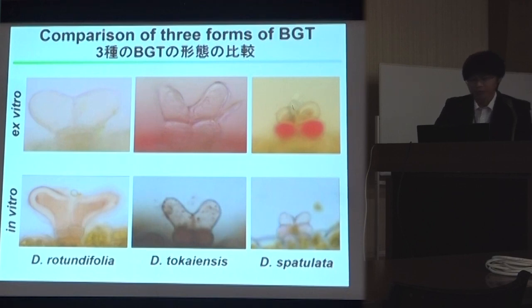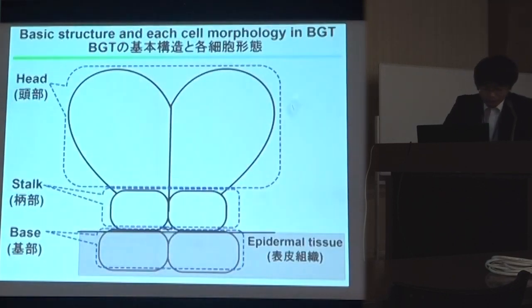This is a typical morphology of BGT. BGT structure consists of 3 parts: a head, a stalk, and a base. Each part has 2 cell parts. Then the total cell number is 6.